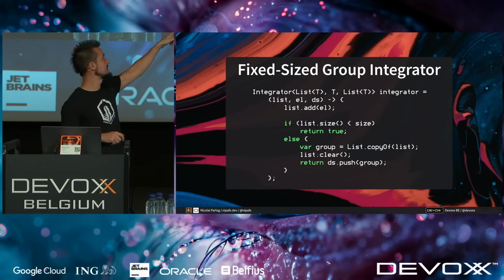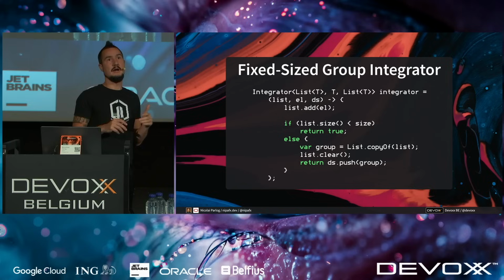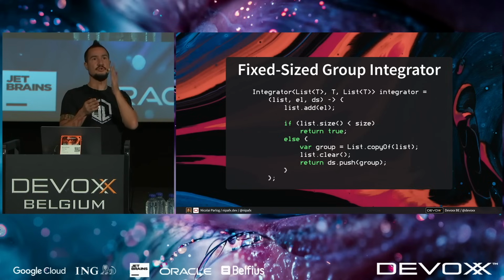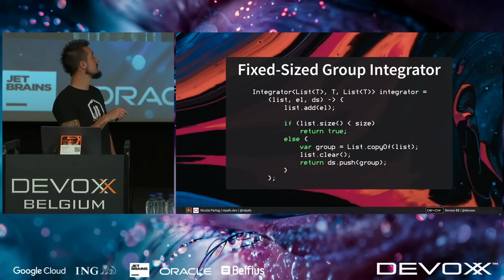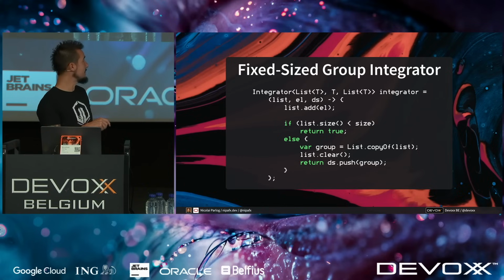This is what this true means. This true means we're still not done. Because you know that there's a find first, for example, that cuts the stream execution short. These lazy operations are transported through this back signaling here, where we say, okay, we got an element, we still want more elements if any more are available. Otherwise, when the list is full, we create an immutable copy, clear the mutable one, and then we push the immutable copy downstream.